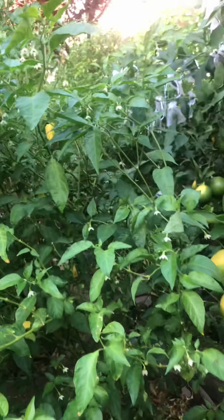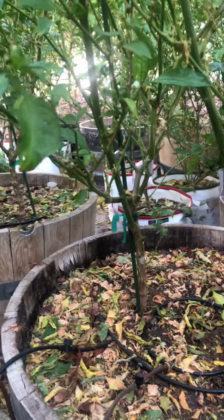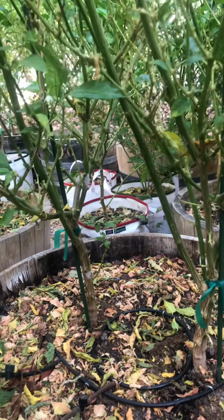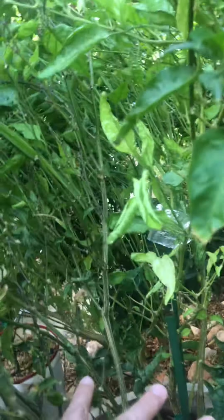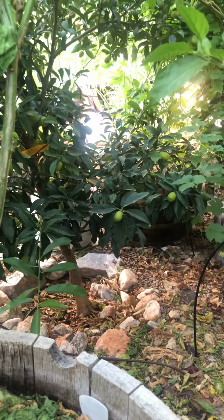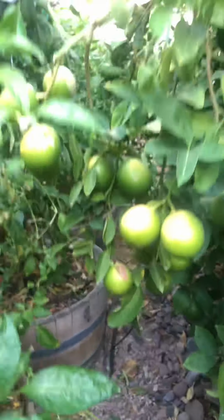Well, I do have 2 plants growing in this barrel. And although that's great, I think that I could get bigger and healthier plants with just 1 per barrel. So I'm gonna do that next year. There's our kumquats. Got kumquats growing like crazy. Can't even get to the kumquat tree anymore. But lemons I'm excited about.